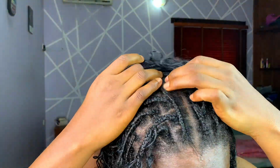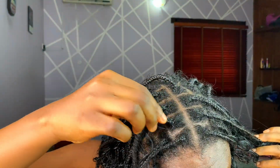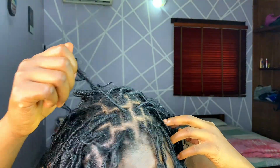So this is my hair up close. Can you see the hydration of my hair? My hair is so hydrated and I've gotten new growth just by doing this. I've been doing this challenge for like a month now, so I'll definitely recommend it. You should know I'm also wearing an extension on my hair. I recently made my hair, so that's why I have extension on my hair.